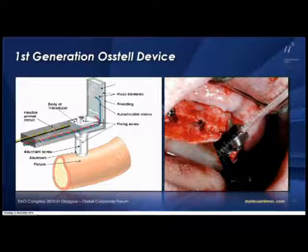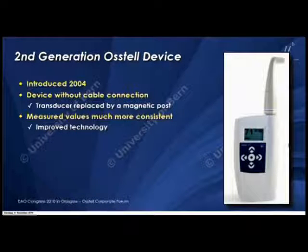Here you see this transducer to be attached, and, of course, you see this cable. That was not really very convincing. Then 2004, the next generation came, and that already was a big step forward from my point of view. They introduced a transducer that was replaced by a magnetic post, so it was much easier, see? And we have figured out that actually the measurements were much more consistent.